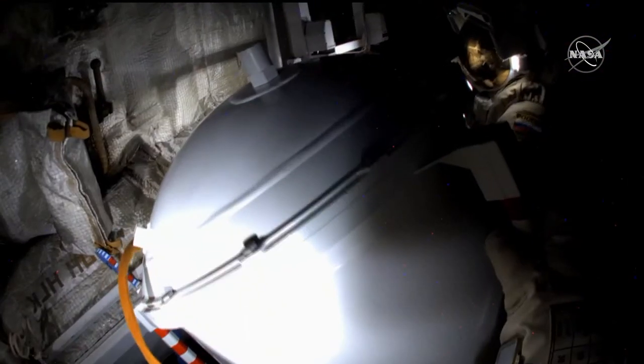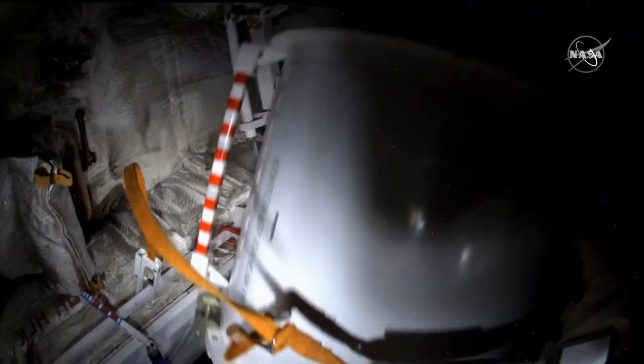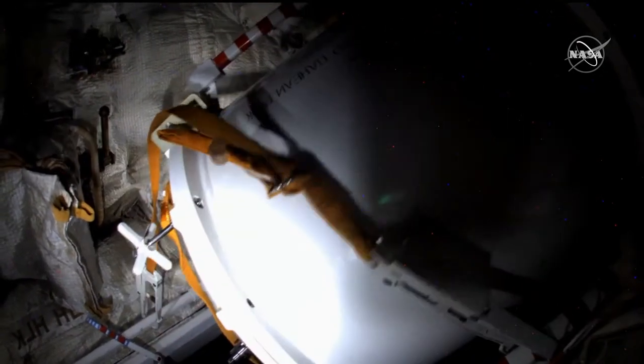I have a colon. And I think we should install it now. Oleg, why don't you hold it while I rehook myself to the middle handrail? No problem, buddy.